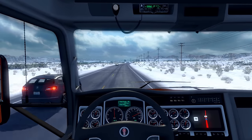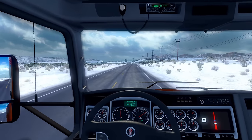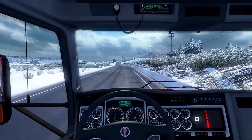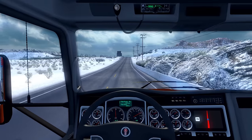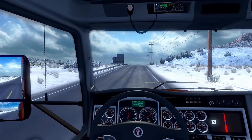What are you doing? Wow. Just wow. Almost saw a head-on collision. That is probably the closest I've seen to a head-on collision in this game. That's crazy.